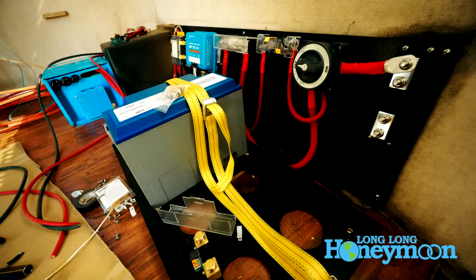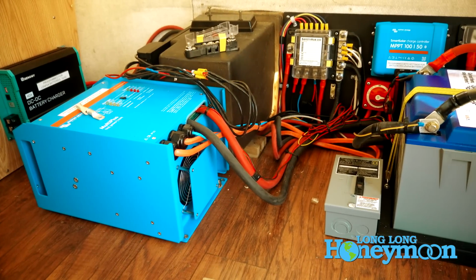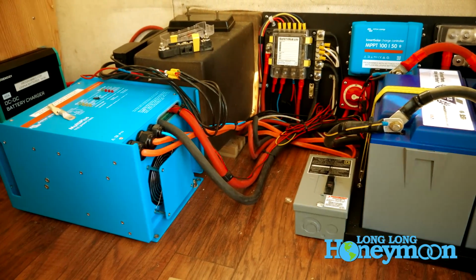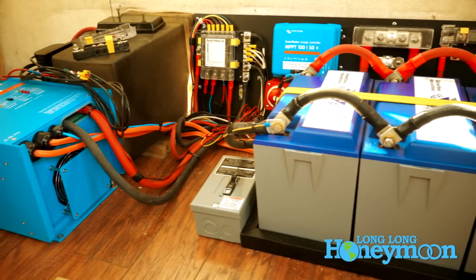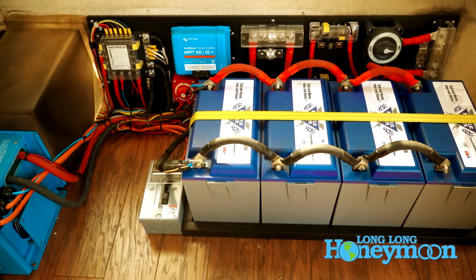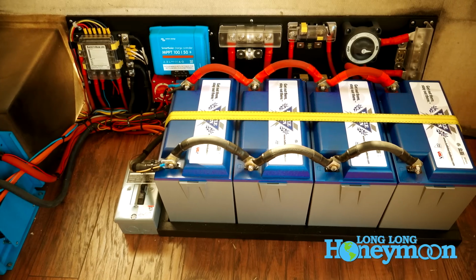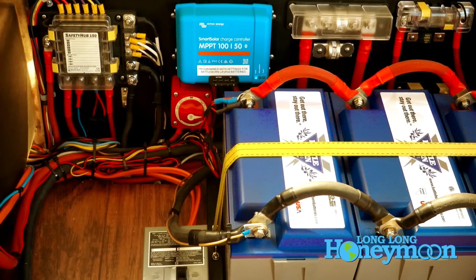Some of you are going to ask about weight. By adding 4 batteries, how much weight did you add? Well, not that much. We may have added an additional 15 or 20 pounds of weight, but these lithium-ion batteries weigh less than the lead-acid batteries. We took the old heavy batteries out. We put in 4 new ones. We also took the old converter out. That reduced some more weight, and we put in an inverter.